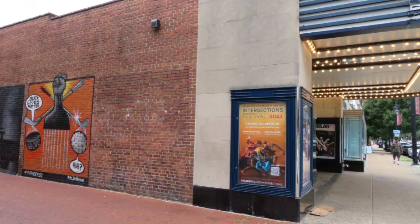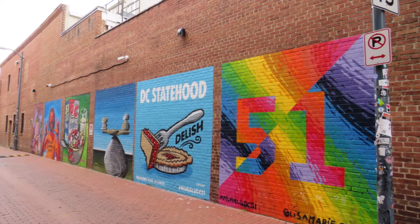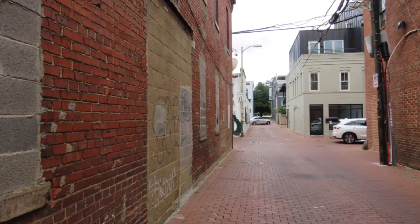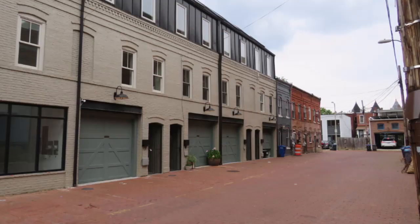The Atlas was originally built in 1938, but went dark in 1968 because of the riots after the assassination of Dr. King. Most of the businesses were destroyed on 8th Street, and most people left the city and moved to the suburbs. According to the Atlas Theater website, the Atlas was dark and empty for 33 years. Jane Lang, a philanthropist and lawyer, started renovations in 2001, and in 2006, the Atlas opened its doors again.